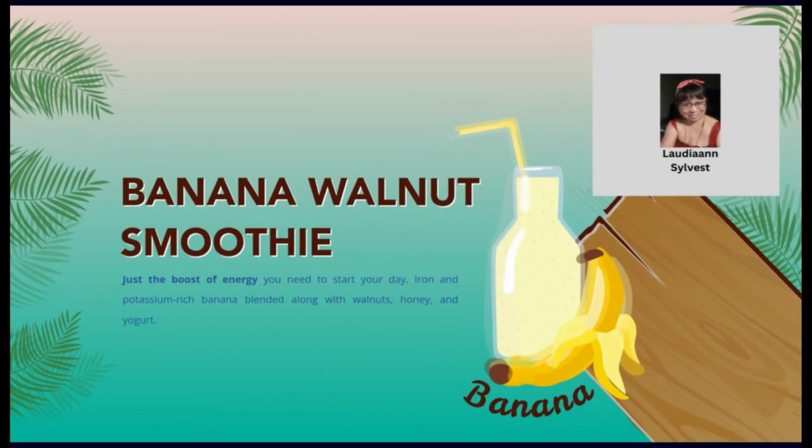The very first recipe I want to share with all of you is banana walnut smoothie. Just a boost of energy, that's all you need for the day. This has iron and potassium. It's very rich, blended along with walnuts, honey, and yogurt. You should try this recipe. You're going to love it. The benefits are that it has iron in it, and it's full of potassium, and that's what our body needs.